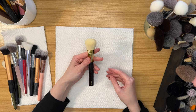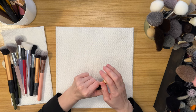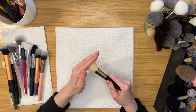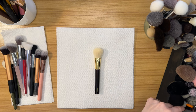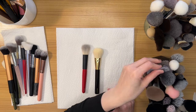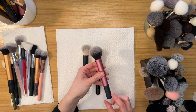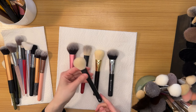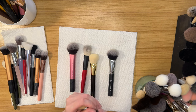I really have been enjoying it, and I don't think I have anything that is similar. Definitely not with this sort of density. I like how full it is and how it has a bit of resistance. It's not super flimsy. Let's see. Do I have anything at all similar? Maybe this. Hold on. Let's see if there's anything else. This one, clearly I haven't used in a while because I haven't cleaned it off. I have this one. Would I consider this at all similar? Not really. This one's much fluffier.